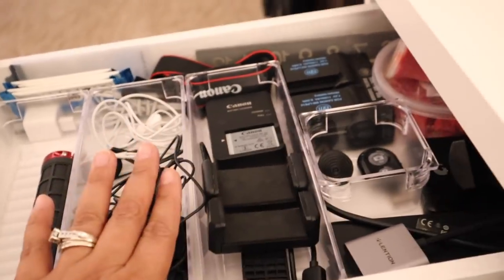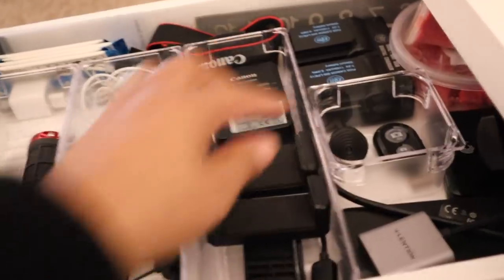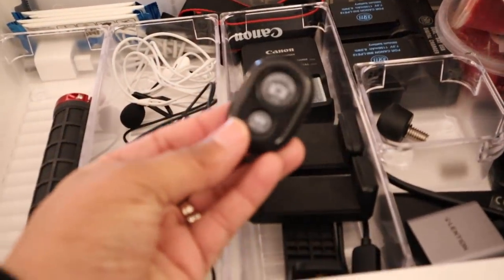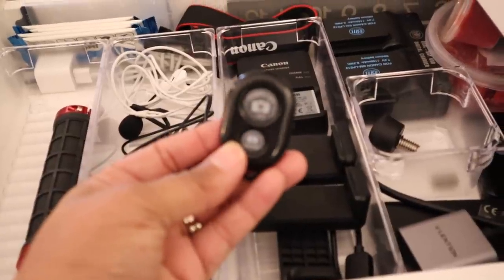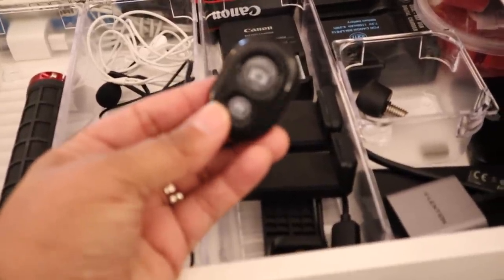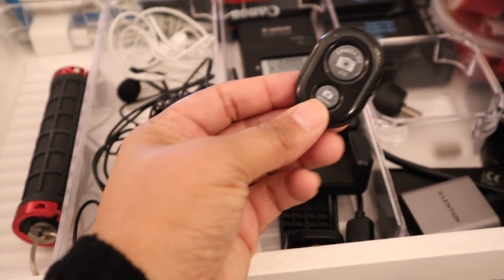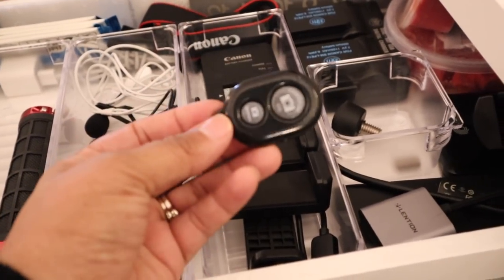And I'm really glad that I cleaned out this drawer, because I found the remote control for my camera, which I was like, I know I have one, I just don't know where it is, and cleaning out the drawer helped me find that. So I'm glad that I found this. Now I have to make sure it works with my new camera.